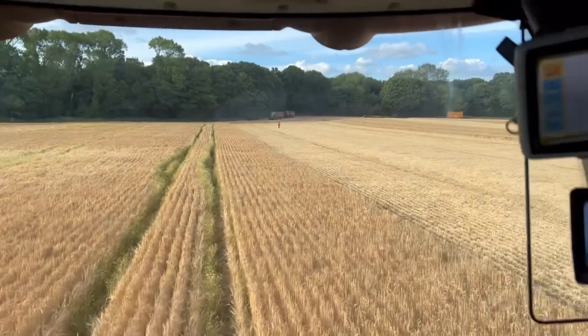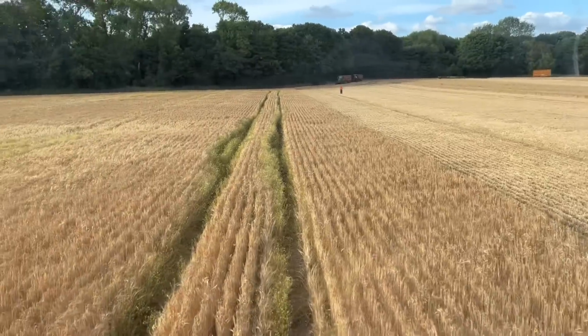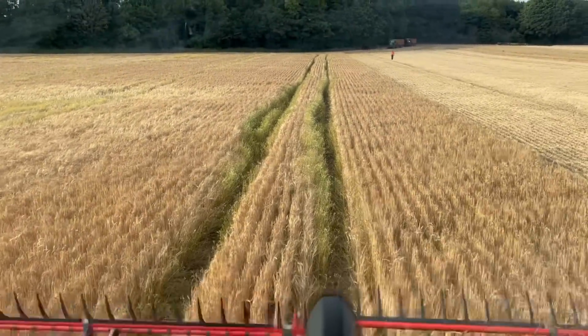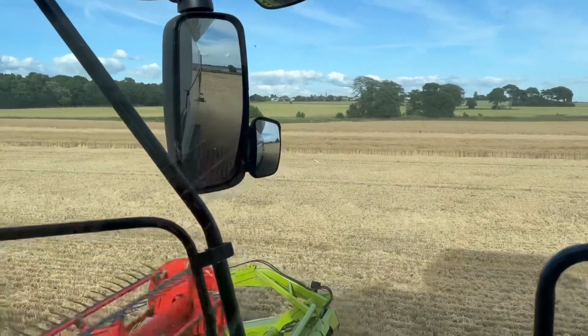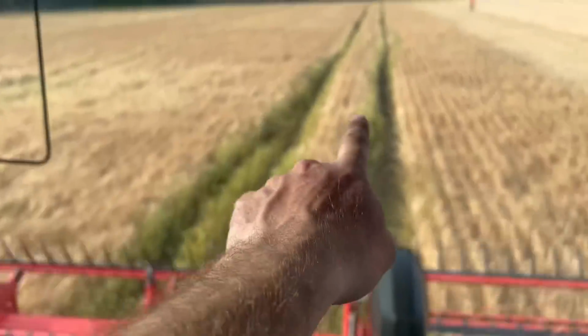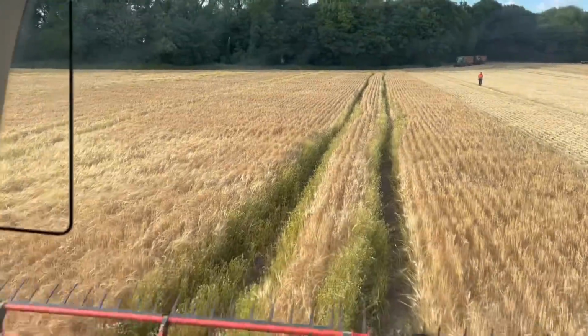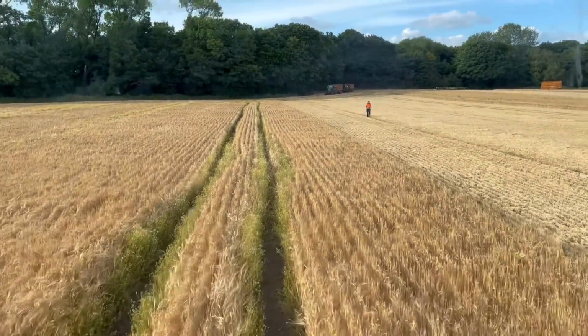We're chopping it. We might bale that corner over there. I don't know, but I don't even know whether there's a market for straw at the moment, and I don't really want it in my way for drilling tomorrow. So I'll see when I get over to that bit whether I turn the chopper off or not. But yeah, this has got a bit of mayweed growing through the tram lines. A little bit there where it flooded. Is Andrew hopefully going to get a video?